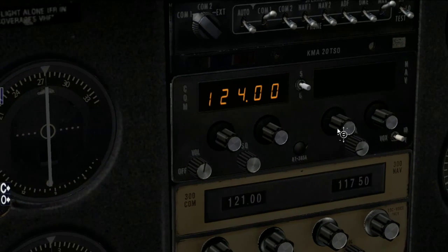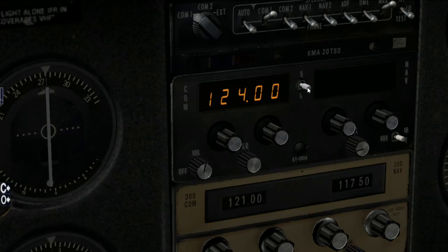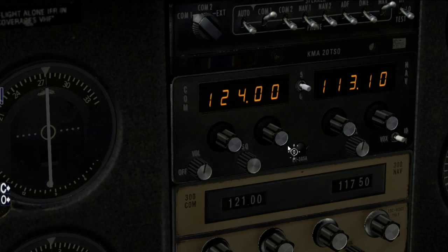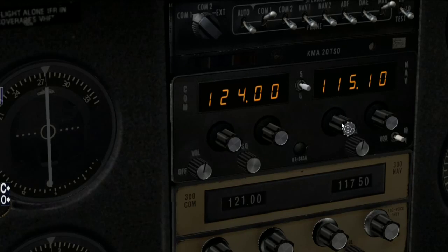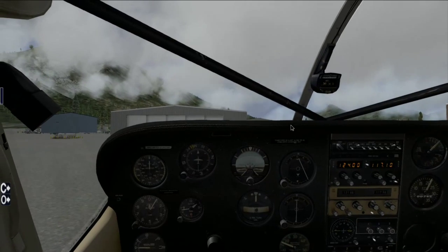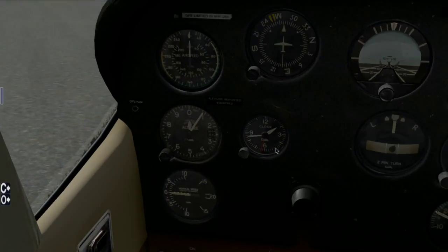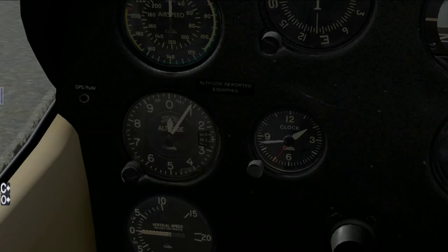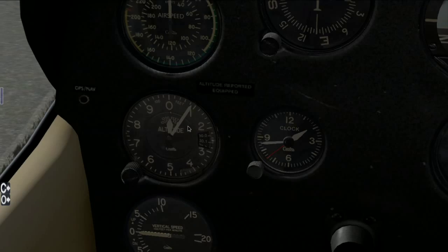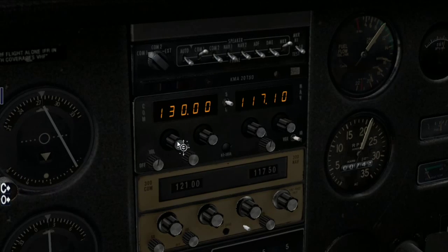What the heck? Is that right? No, it's 1171. There we go. Okay, so it was set up, and then I messed it up. And then we'll just check, let's see, what is ATIS here? ATIS 134.45.